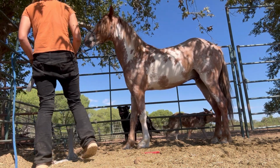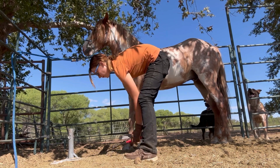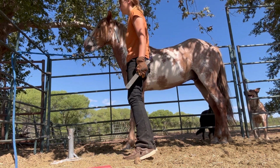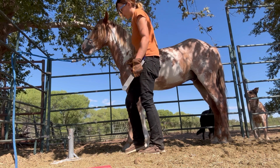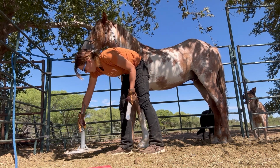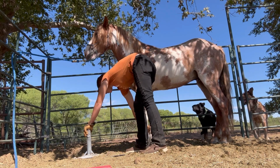As we move on to the hoof stand, yet again, I'm going to give him lots of love and attention, show him that everything's okay. You'll see that his head is a little bit higher here, and those ears are focused on me. So I'm just going to make sure that I'm going slow and steady, because I don't want to push him over the threshold or make him feel as if he has to fight, flight, or freeze in this situation.